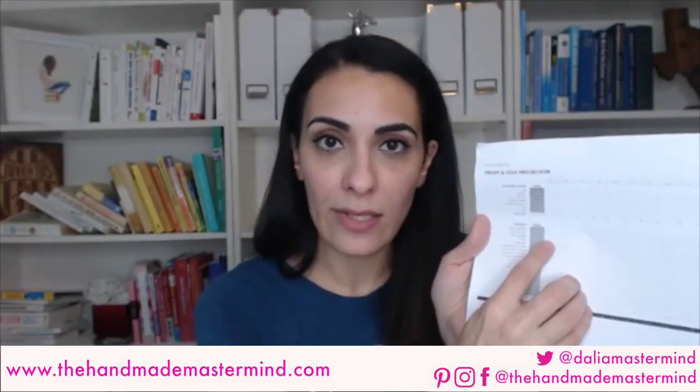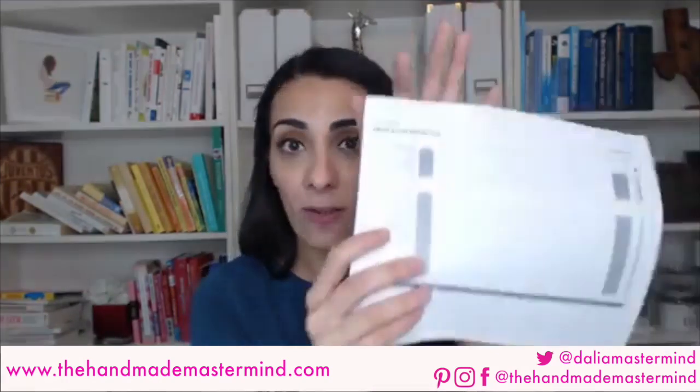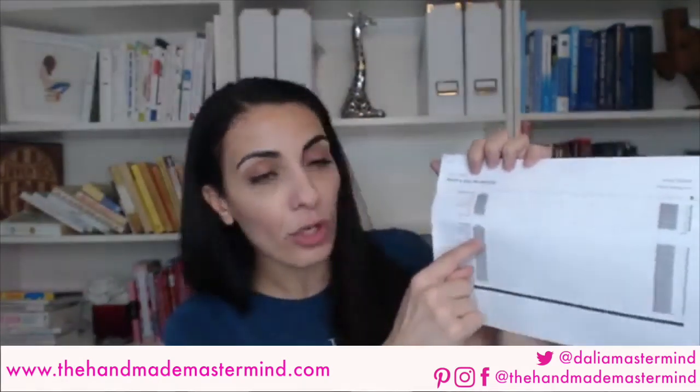I type in this formula: the equal sign, SUM, parentheses, then I go to the tab where the cost of goods sold is, and then you could select each one of these, that's cost of goods sold, by separating them with a plus sign. Then you close parentheses, hit enter. It will automatically go back to the first page and calculate your cost of goods sold.